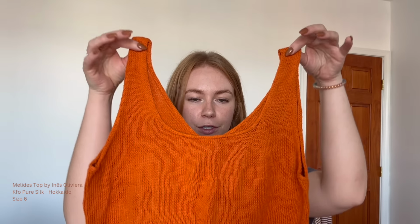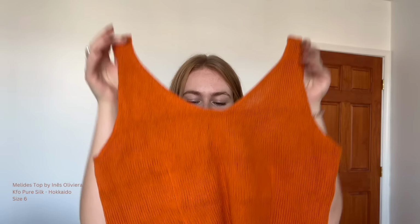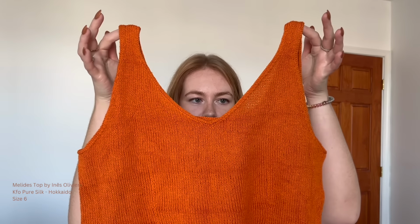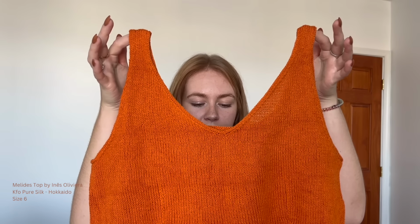This top is obviously reversible, so you have a square neck here, a V-neck here. It's a pretty customizable top, pretty much designed to fit you. The only modification I worked was raising the V-neck. So you can probably tell from here, I'll put up a picture of myself and then a picture of Inez wearing it. You can tell the V-neck is a little bit higher than in the model photos.